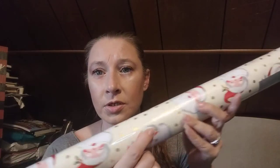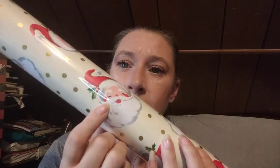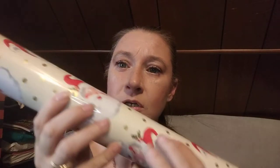Santa always had rosy cheeks. Maybe not this rosy, because that looks like he messed up and put lipstick on and never rubbed it in. Sorry for the glare. So that one, and last but not least, I got this one.